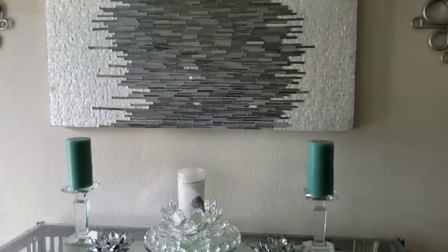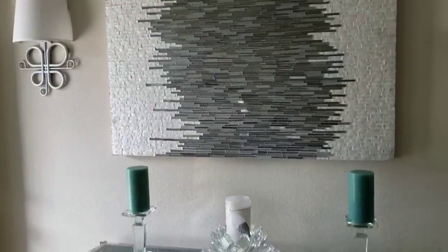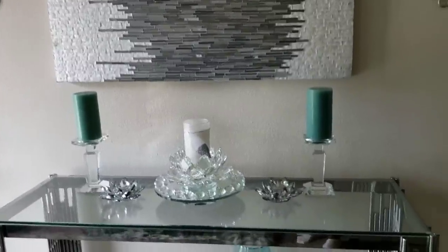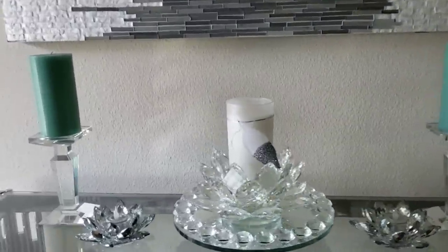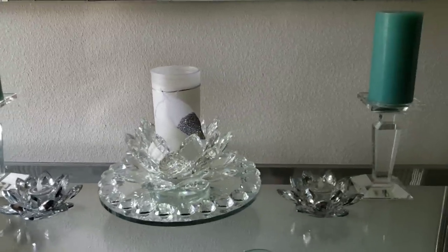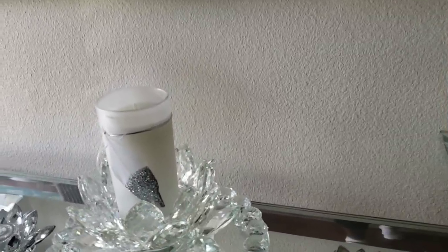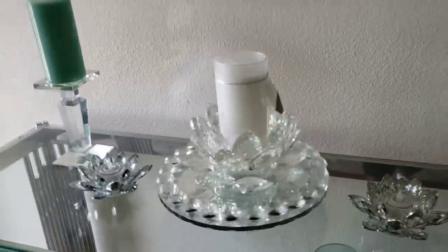In this setting, I actually added different candle holders. These candle holders actually came from Z Gallery. The two small lotuses came from Home Goods. The bigger lotus candle holder came from Z Gallery. And the Lazy Susan tray that you're about to see spinning came from Home Goods.